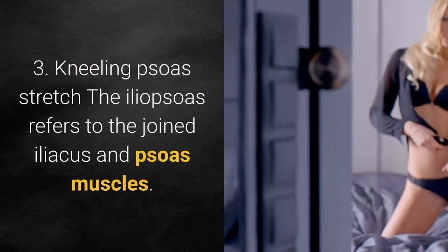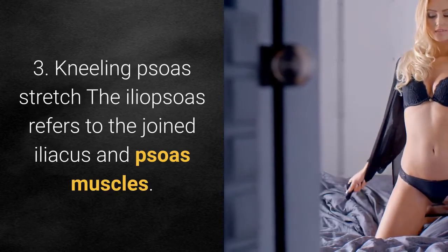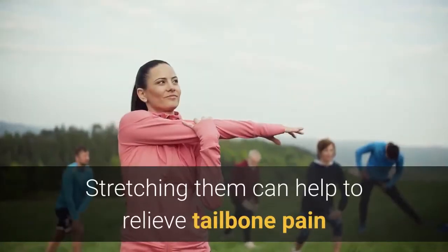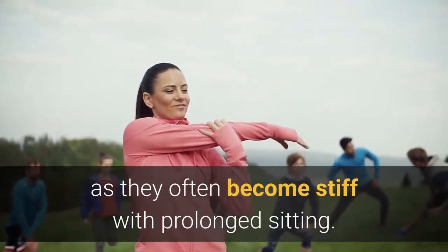3. Kneeling psoas stretch. The iliopsoas refers to the joint iliacus and psoas muscles. These hip muscles help the hip to flex. Stretching them can help to relieve tailbone pain as they often become stiff with prolonged sitting.